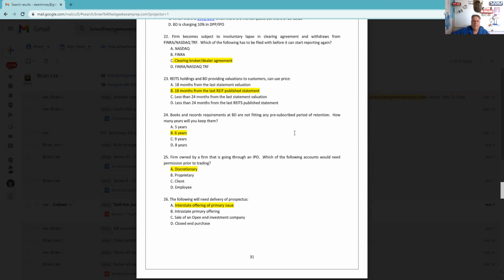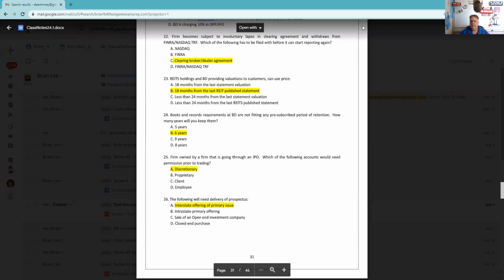REIT holdings and a BD providing valuations to customers can use the price 18 months from the last REIT published statement. That is minutia, but I kind of like that minutia is potential test fodder. And again, I think what I would do is turn that into a poor man's flashcard. I've had people tell me they got something about 18 months. Maybe this is it. Because usually, statements are quarterly unless it's a penny stock. So I like that one.